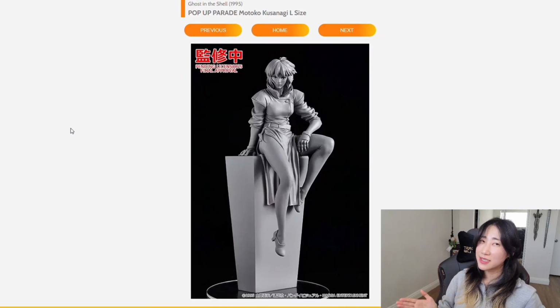Just like Evangelion figures, I also swore off Motoko figures. But a 1995 movie version of her? How can I say no? She looks so cool. But I don't know what she's sitting on. It's probably concrete, but it looks like moldy tofu. And I'm just not feeling it for now.